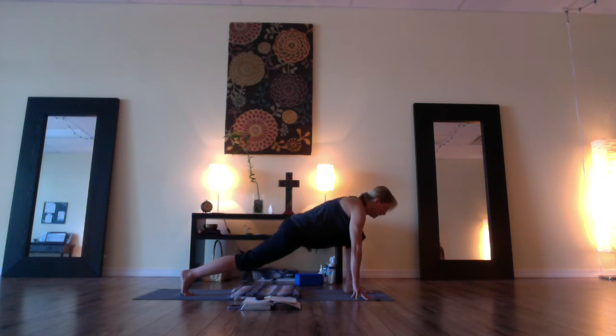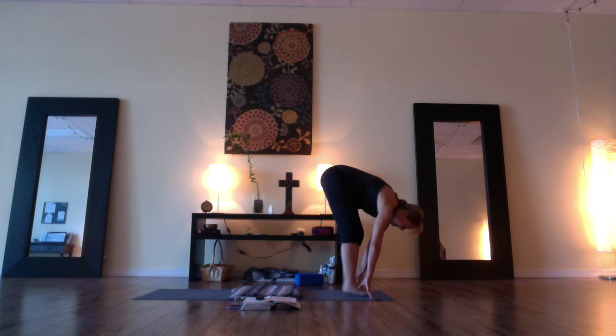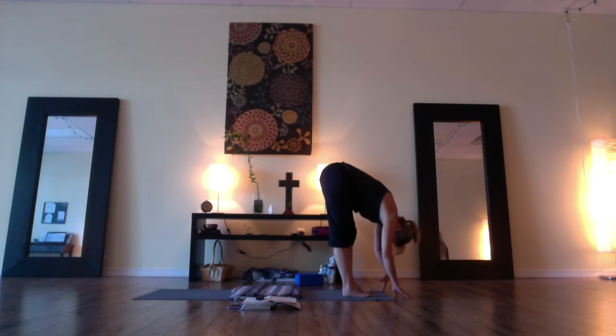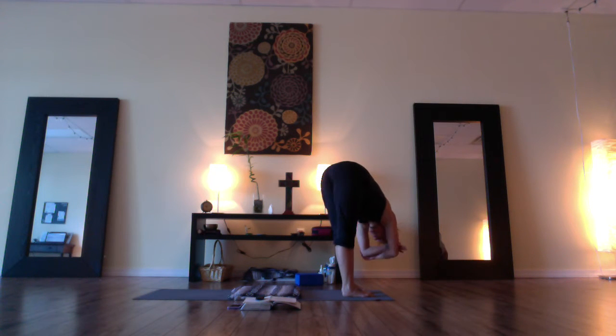Inhale. Now we're going to step that back foot forward if you can move it. Exhale, bow out. All right, maybe take elbow for elbow and just rock here. Resetting everything, letting go of whatever it is you need to let go of.